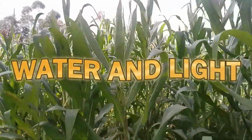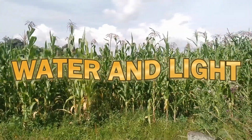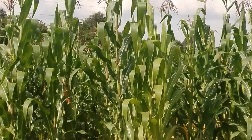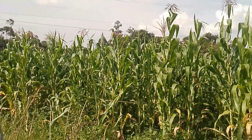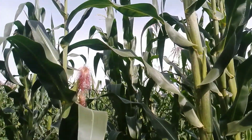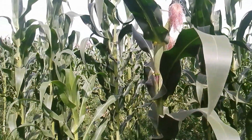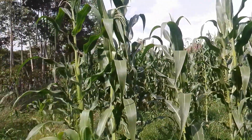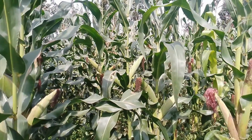Water and light, the essentials of life. Water and light are fundamental to photosynthesis, the process by which plants convert light energy into chemical energy to fuel their growth. Plants receiving ample sunlight and water are better equipped to perform photosynthesis efficiently, leading to more vigorous growth.